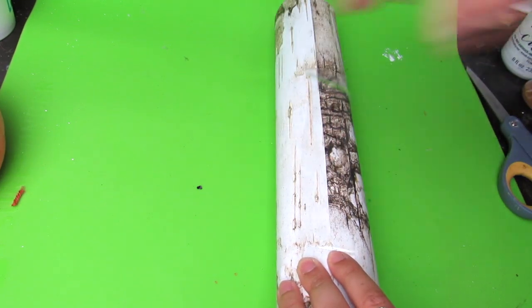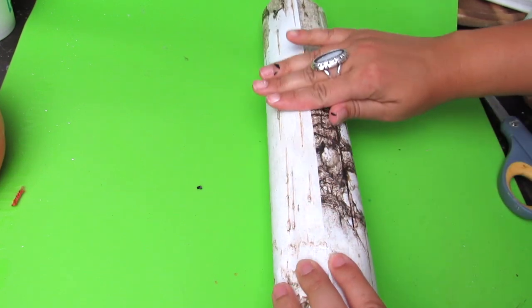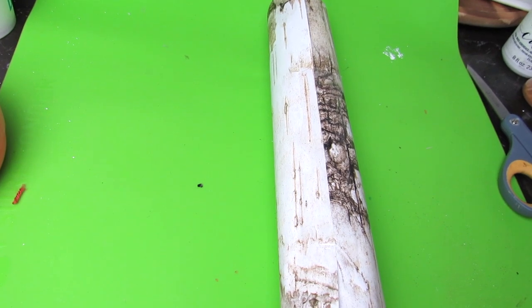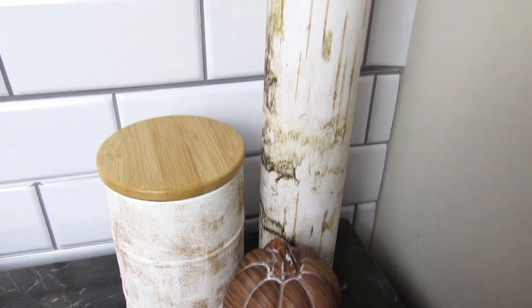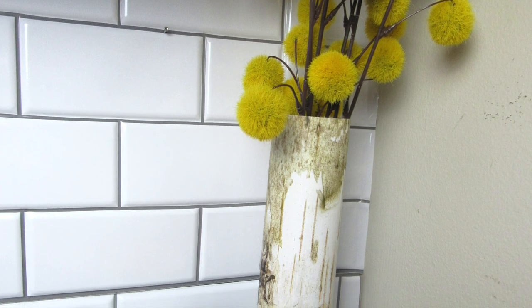And I just used some heavy duty tape all around, and it held up fine. You can also use spray adhesive. You can use Mod Podge, but I found that the tape worked fine. And then you have this really just fun kind of fall modern tall vase. I added some Hobby Lobby florals to it and like a 2-minute project.